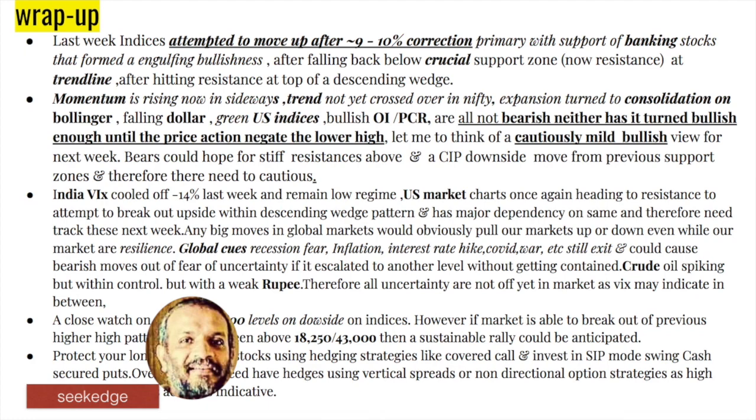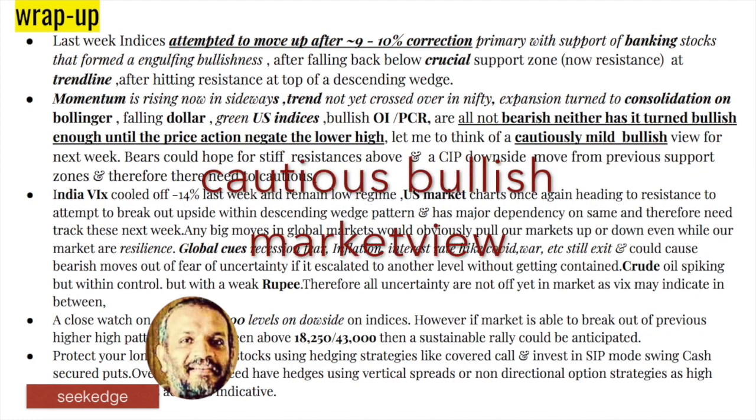But overall, consolidation means sideways movement, not bullish, not bearish. The dollar is falling, which is good. The rupee gains a little bit. US indices are green, but it's a crucial zone, right? Open interest is showing clear bullishness, but it can change in a day. Open interest and put-call ratios show bullishness clearly.